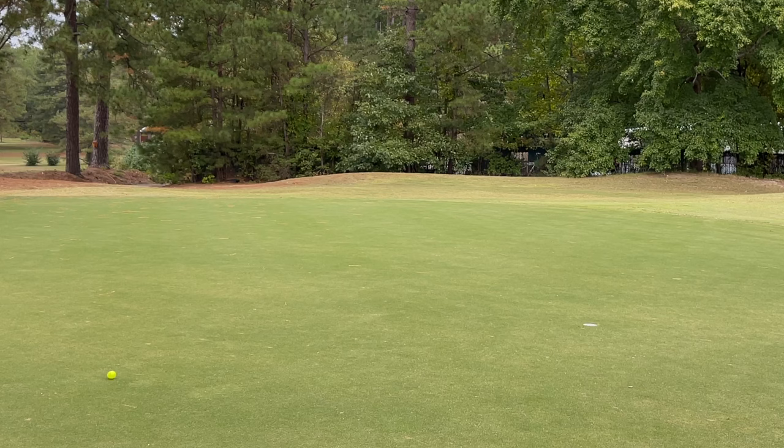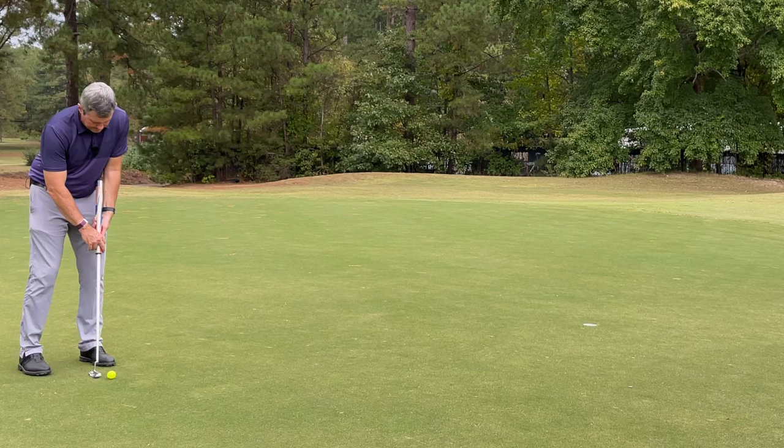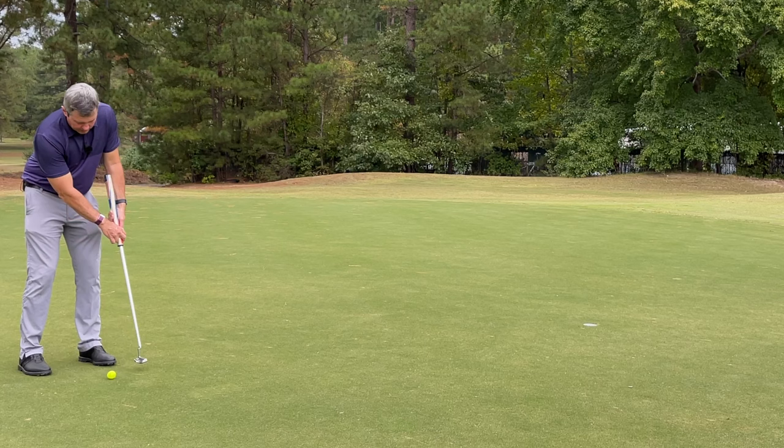Because the fall line's fairly close to where my ball is, I only have to play it a few inches to the left because it's going to fall straight down. So the main thing is to get the speed here. It's going to be pretty quick downhill. And so I try to do that with my practice swings first.